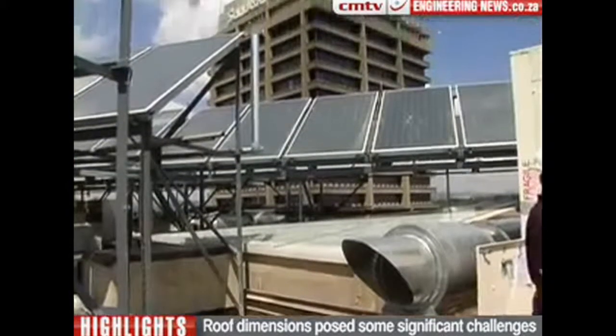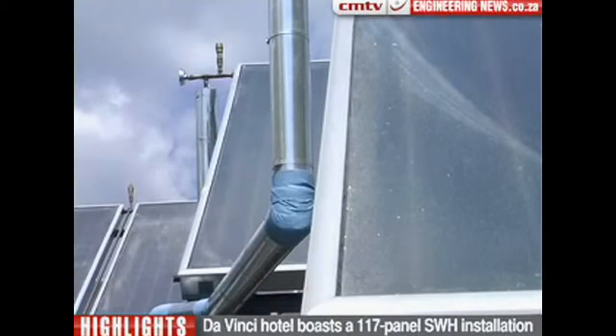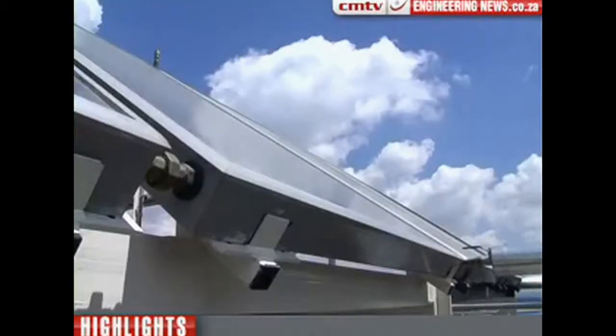The dimensions of the roof pose some significant challenges. There were certain issues such as fire escape routes across the roof, such as stands, such as things which each one presents its own problem, and it's exciting to solve it, and you come up with a solution for each one. For a private developer, it's still a tough decision.